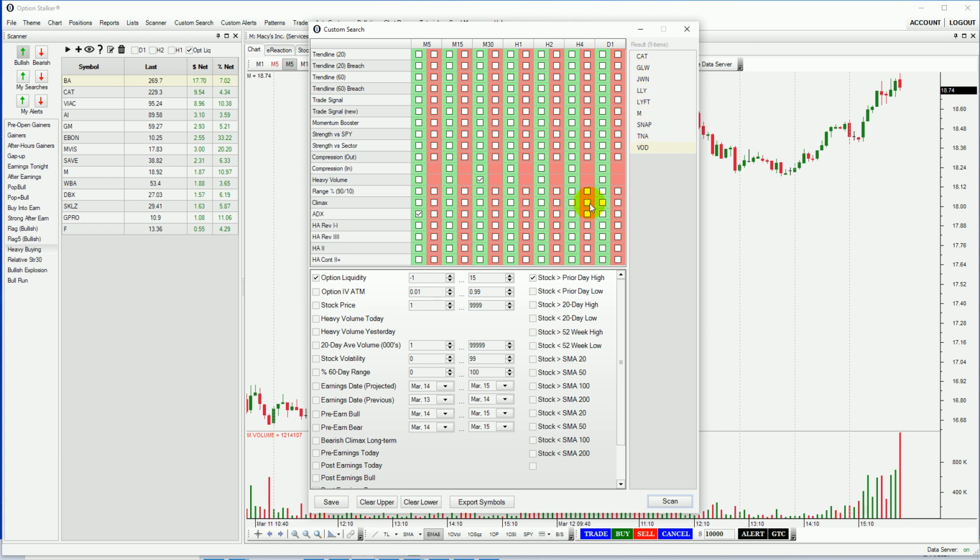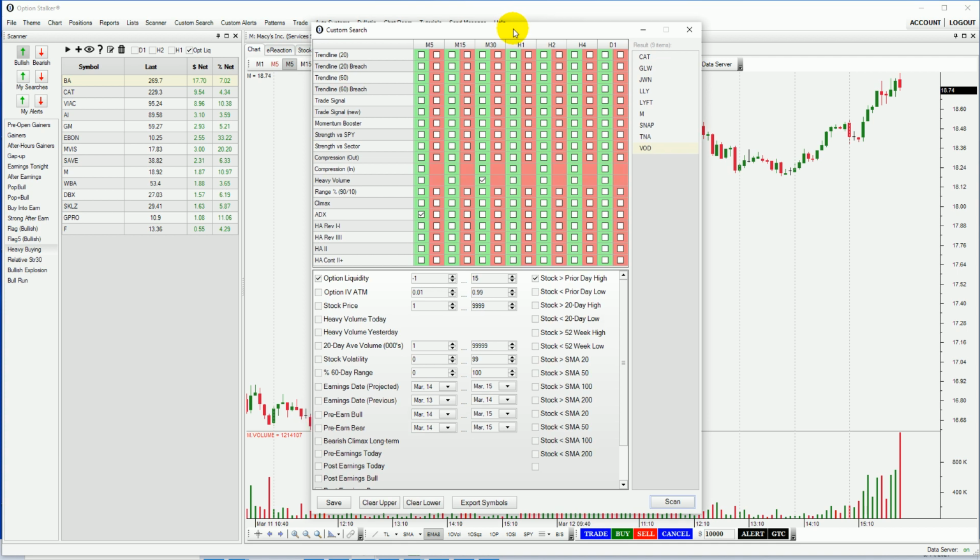It's not just lottery trades that we find using the custom search engine. Whatever your time frame is, we can find the trades. If you're a longer term swing trader, you focus on the daily patterns and variables. If you're an overnight swing trader, you're probably going to be focusing on M30 searches. If you're a day trader, then you're looking for your M5 variables to line up.